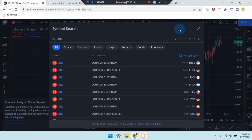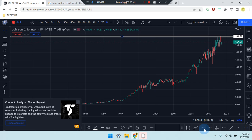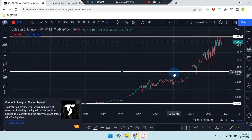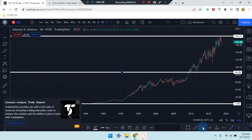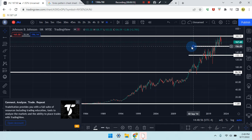JNJ stock. We are on the monthly time frame. Price action, last candle to the right-hand side is a bullish green candle. Looks like it's coming from an area of support. We also have price action highs, price action lows, midpoint, also adding second level highs and adding third level highs.